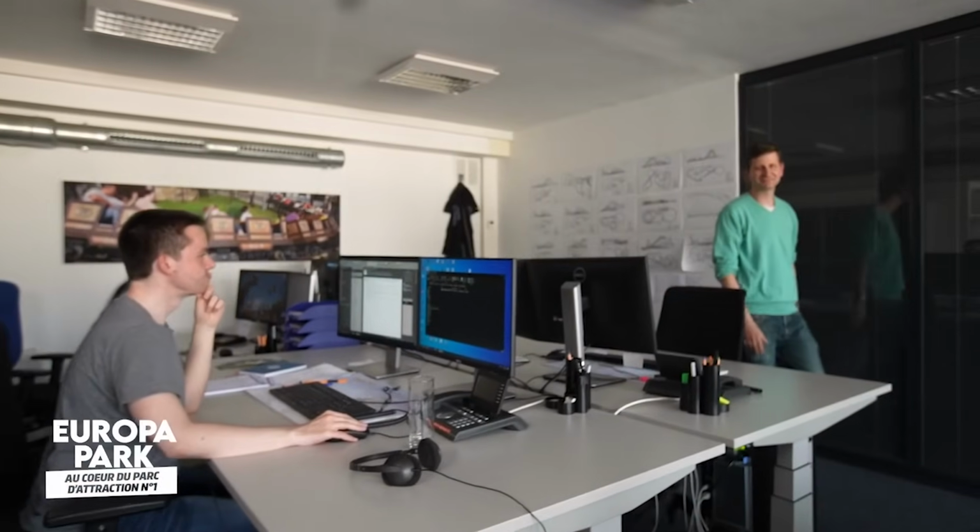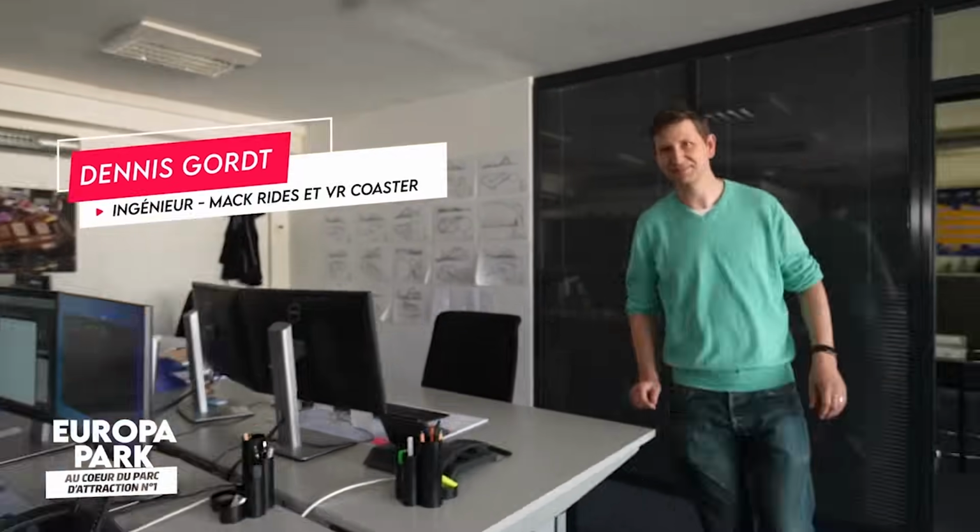It's a course that this Mack Rides engineer knows by heart. Roller coasters hold no secrets for him. It's a really fun part to design it because you need to be creative, but it's a really fun part to be on the coaster, and at the end it's more fun to be on the coaster than designing it.